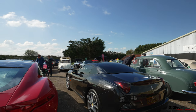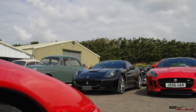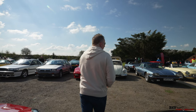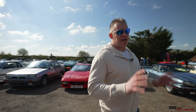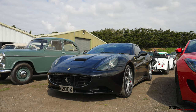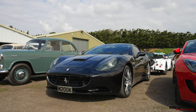As we move along here, we've got a California. We've got one of the original Californias. Obviously, this has got the folding rooftop similar to the 458, and it's got the same gearbox as the 458. The 458 seven-speed dual-clutch gearbox was actually implemented in the California first of all, before it was pushed into the 458, so it's a very, very tried and tested gearbox, hence why it's very reliable when it went into the 458, because any issues were resolved in the California.